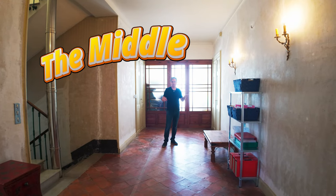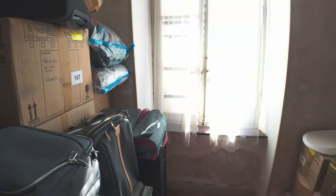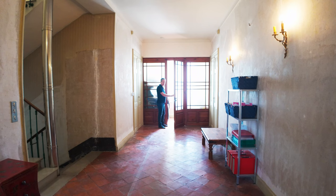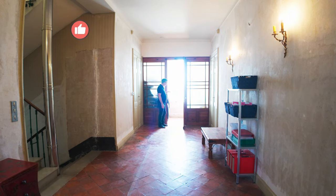So this is basically the next floor up from the ground floor, and we have another kind of vestibule which we're going to use for an office down here. Basically it's just full of junk right now. We've got a lot of linen and suitcases and all sorts of stuff. This leads to the front of the house, right above the front door.